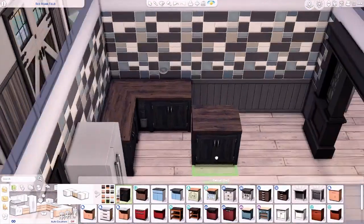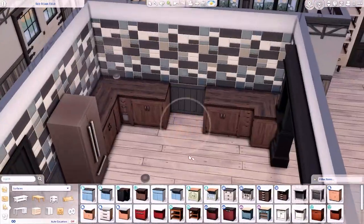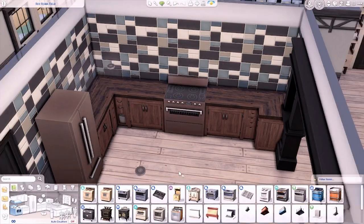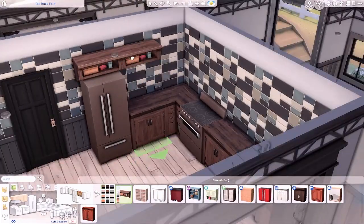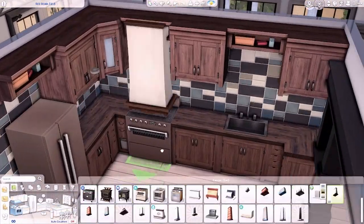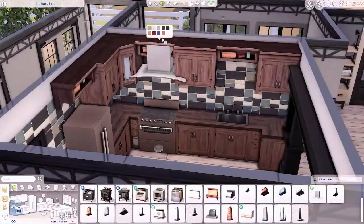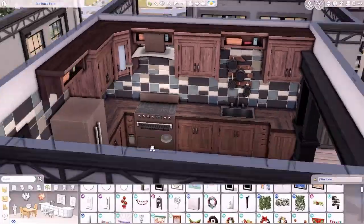As you can see, I've moved on to the kitchen, and I love this kitchen so much. It is so small, right? In terms of the size of the house. If I had this kitchen, I would absolutely love it. My kitchen is not this big, but in terms of the house, it's a small kitchen. And I think it is so cute.